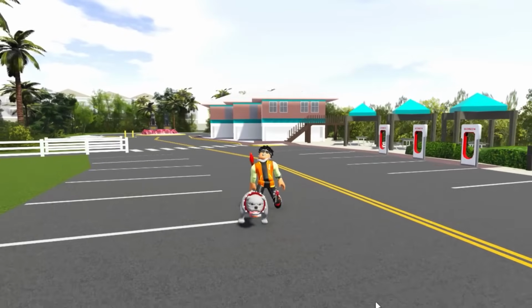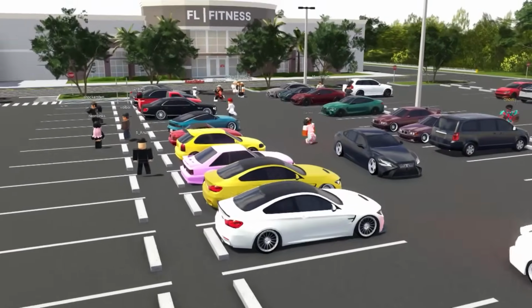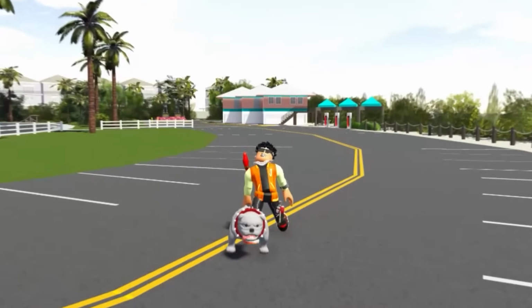Today I will be showing you guys a Ford admin truck in Southwest Florida and also a huge car meet with a bunch of cool cars and more. So watch this video to the end to not miss anything.